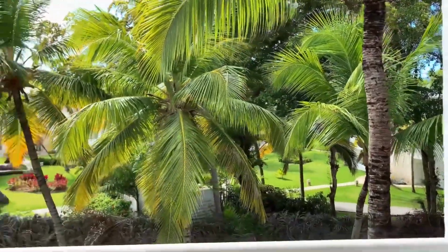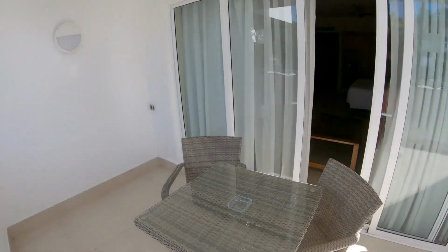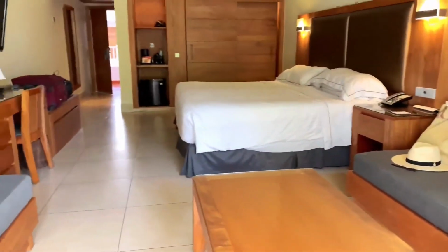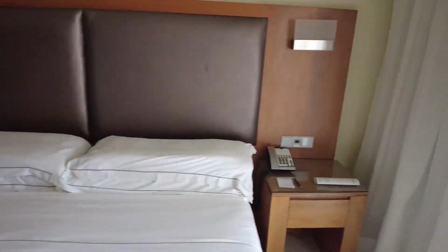Due to the constant humidity, the air in the room was unpleasant, and even the air conditioning didn't help. Overall, the rooms here are terrible, mainly due to poor housekeeping. Personally, I would never return to this hotel. Would you?